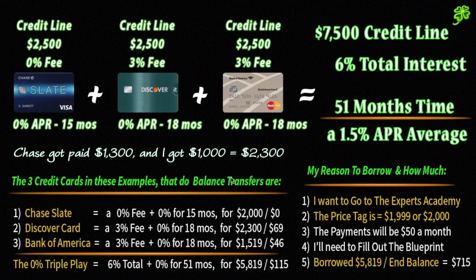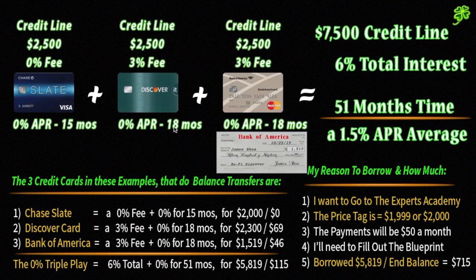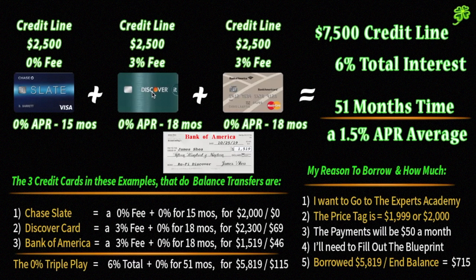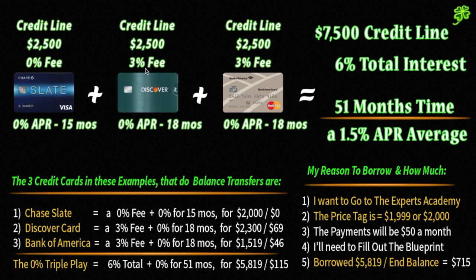So our starting balance on the Discover card will be $2,369. Okay, so then we'll make payments for 17 months at $50 a payment. On the 18th payment, we're going to write a balance transfer check from Bank of America, and we're going to pay off the Discover card before this 0% APR ends. So as long as we pay off the 0% APR before the 18th month ends, before the 18th closing date, there is no more money to pay them.